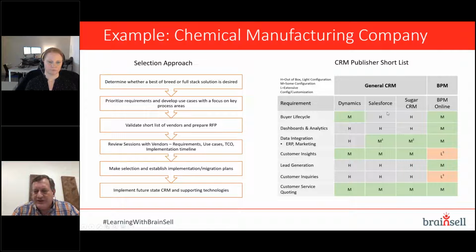In this case, it was a broader set than this, but this was kind of the final four, and we were trying to narrow it down to 3. And so what we did is we just looked at who had the most out-of-box functionality that fit their requirements and who would require the most configuration. We also like to sometimes look at non-traditional. So in this case, we looked at BPM Online, which has some light CRM. And you can see it pretty quickly fell out because it had some low fit and then medium fit, but nothing that was a high fit.